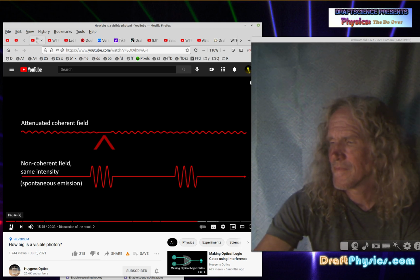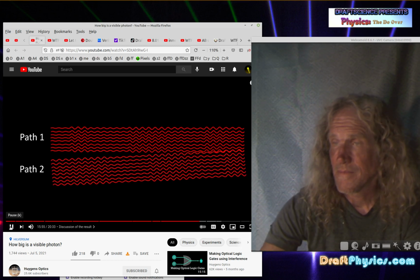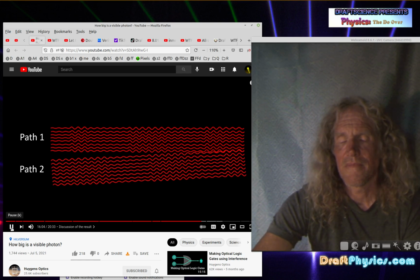Actually zero. But even though the field is very low, it's still coherent and more or less continuous. So this could very easily explain why we observe interference in this configuration. It's because in essence we have two continuous coherent beams interfering. So yes, the power of the beam is far below single photon intensity level, but nonetheless it's continuous.